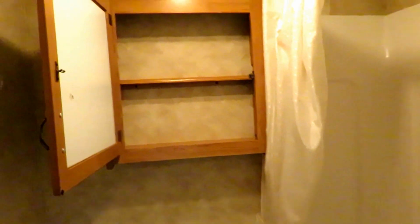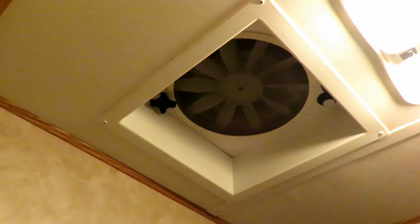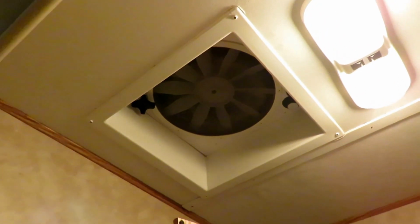Now, one thing I did want to point out up here is that it does have the bigger Maxxair Vent Fan. I don't know if that was factory standard or not. Regardless, it's there, and you're going to enjoy a lot of extra airflow as a result.